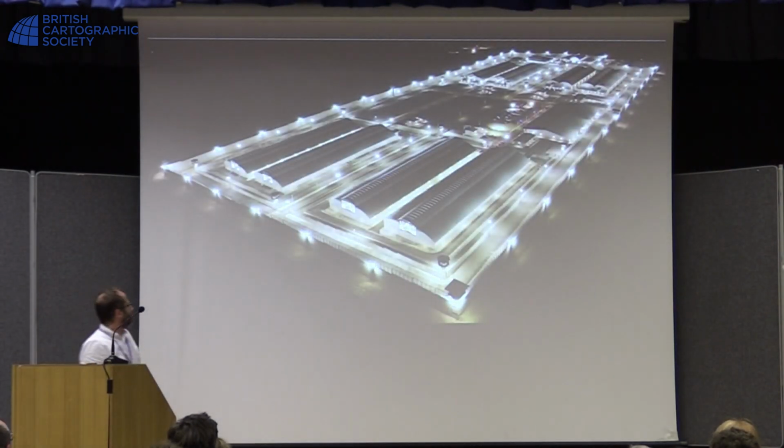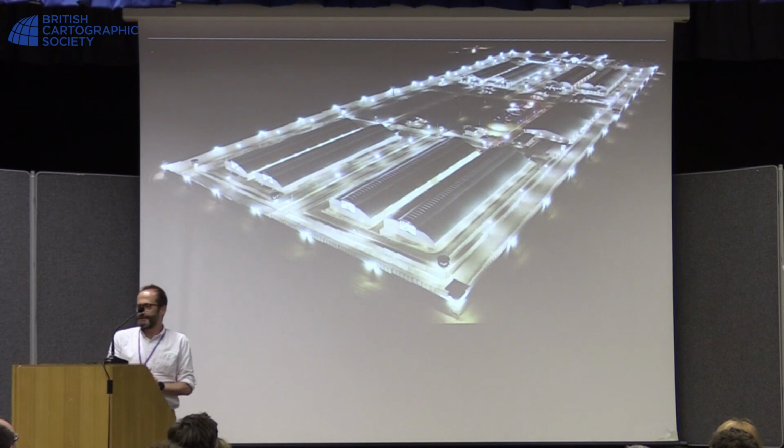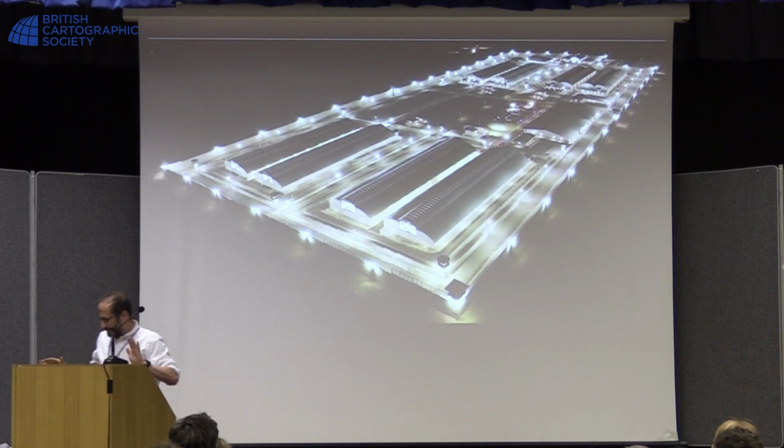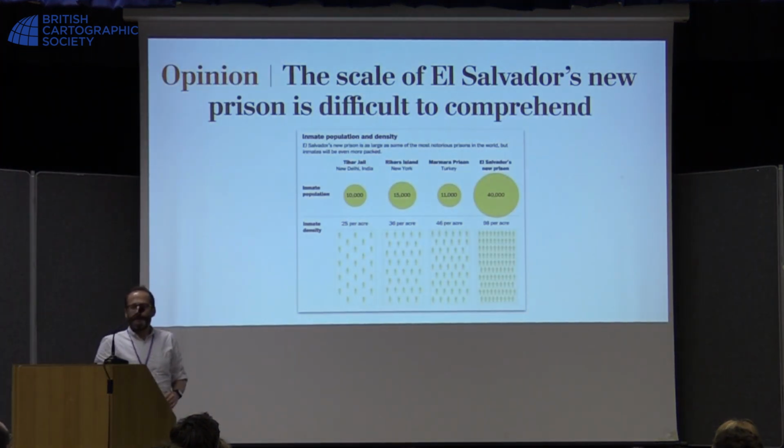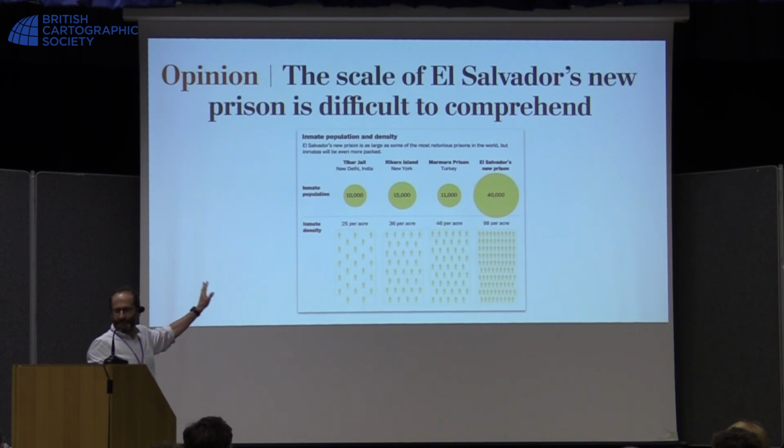So when the government of El Salvador issue a fancy press release about their new mega prison, it instantly bemuses half of the world of journalism, especially those people on opinion desks who suddenly say, the scale of this is too difficult to comprehend. Well, not really, that's your job. You're reporting the news. You've got to tell people about the scale of it. I'm not going to name and shame this, but if you're good on your fonts, you can guess who this is.